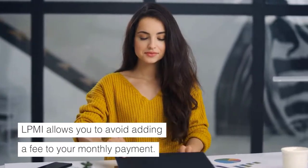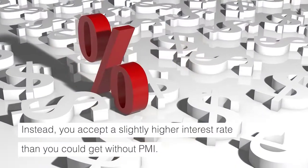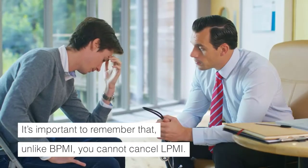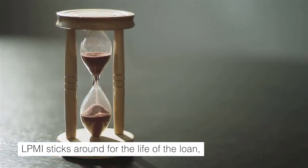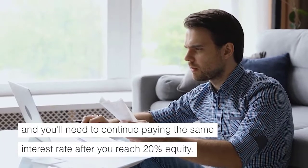LPMI allows you to avoid adding a fee to your monthly payment. Instead, you accept a slightly higher interest rate than you could get without PMI. It's important to remember that unlike BPMI, you cannot cancel LPMI. LPMI sticks around for the life of the loan, and you'll need to continue paying the same interest rate after you reach 20% equity.